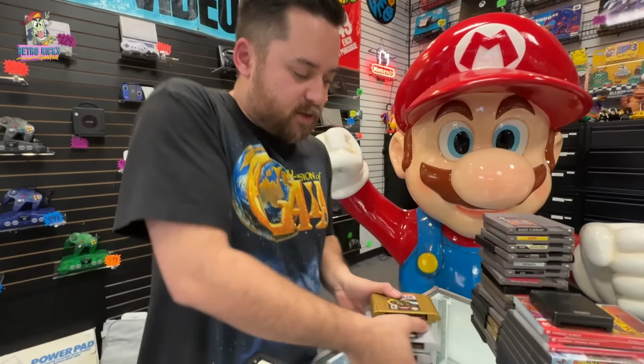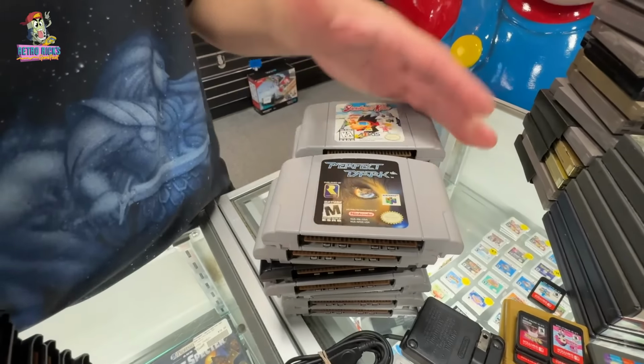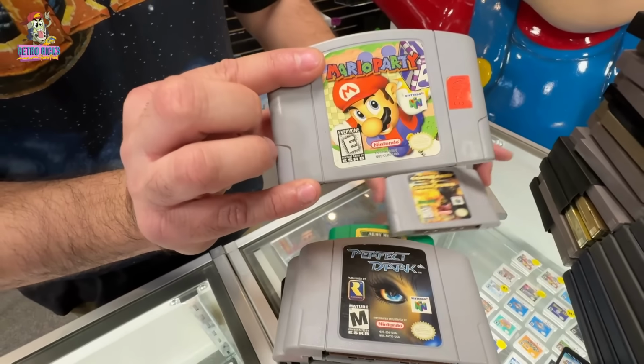Let me turn these around. So you got the Majora's Mask with the lenticular cover. You love that word. It is what it is. If it was foil, I would say foil. If it was holographic, I'd say holographic. You always say it like you're excited to say lenticular.